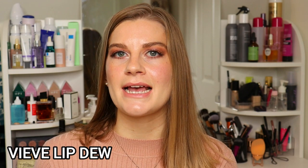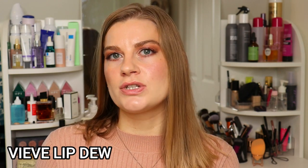And then the third item that I managed to pan this year was my Vieve Lip Dew. So this is a lip oil gloss hybrid type of product. Really, really lovely. It feels so hydrating and comfortable on your lips. It's not a sticky or tacky formulation, but I just don't like that they've got little bits of glitter particles in it. I'm not really keen on that. If they released a version without the glitter, I would definitely repurchase that. But as it stands, it's not a product I would repurchase, so that's why I wanted to pan that this year.